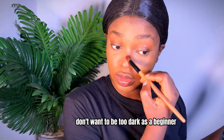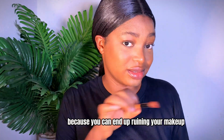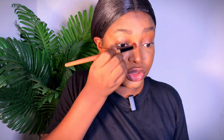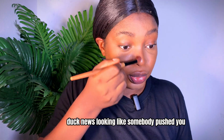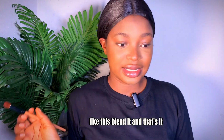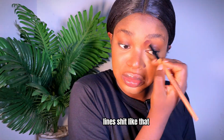That's how to contour. You don't want to be too dark. As a beginner, you don't want to do so much paparazzi here, because it can end up ruining your makeup. So you just want to do very, very light. I'm taking very light and just do the same here. Draw it from here downwards. You don't want to be having that dark nose looking like somebody punched you. So you just do it like this, blend it. And that's it. We're not doing too much. You just want to make sure that it's not like harsh lines, straight like that. So just blend it. And that's it.